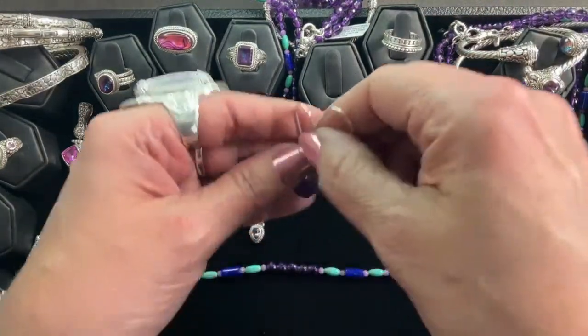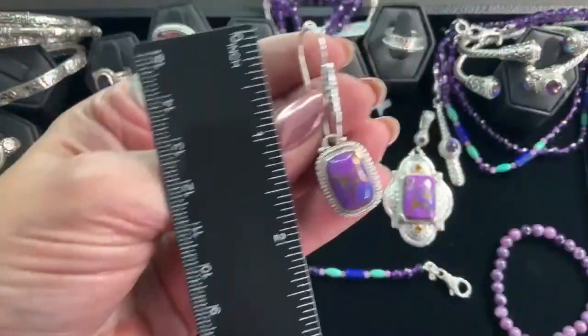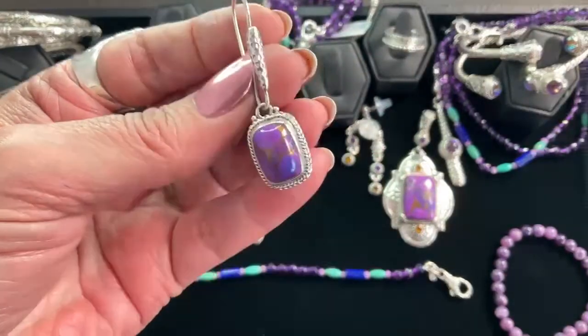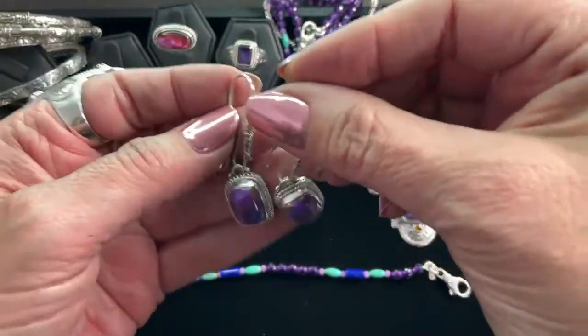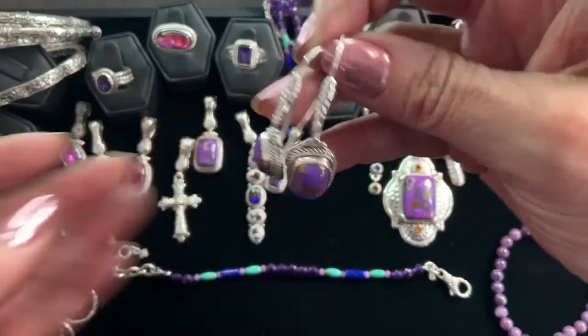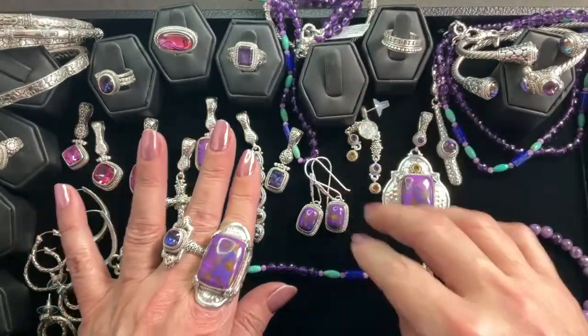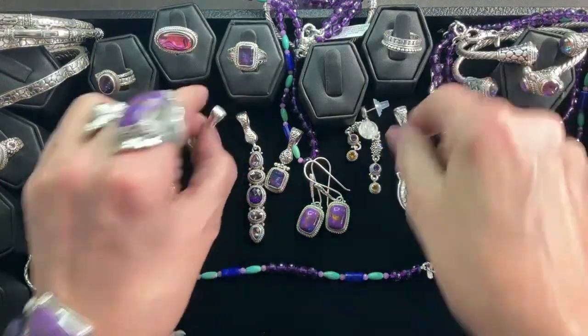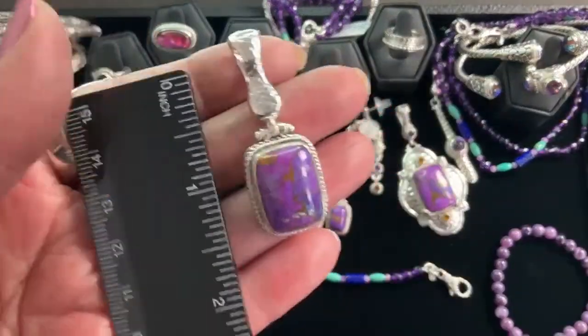Okay, let's go into the purple turquoise. I better go into this because the rest of what I'm going to show you is super limited in quantity right now, ladies. Literally single digits on everything else that I'm going to show. So these will be kind of quick. This one too, this one was super limited.